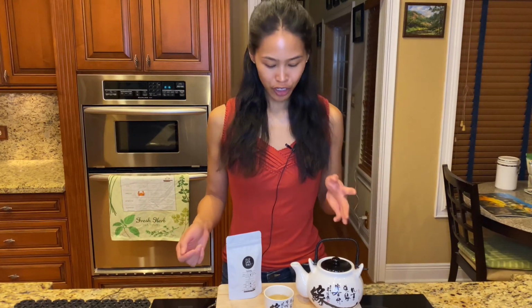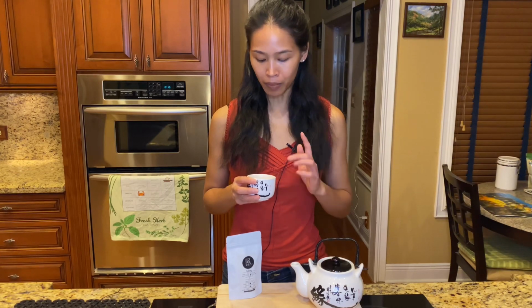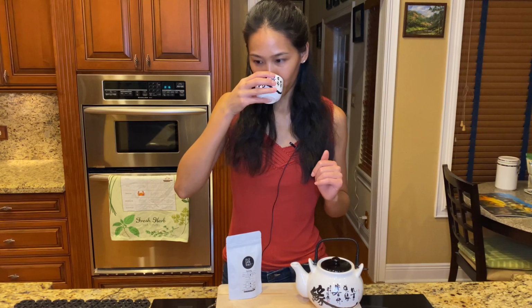Alright guys, so we finally have our oolong tea. Just based on smell, it has a very jasmine scent, and I already love jasmine, so I'm already on board with this oolong. Color-wise, it is not a pale yellow, but it's not a very dark amber either.